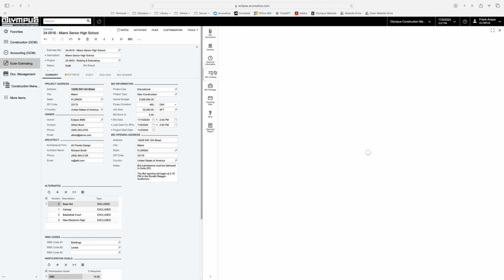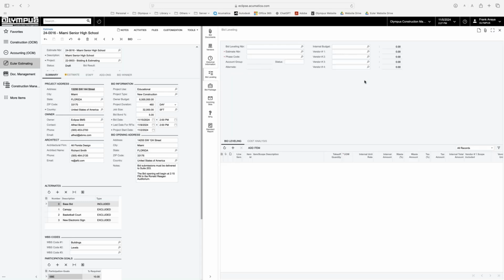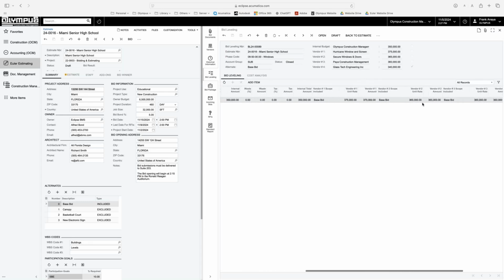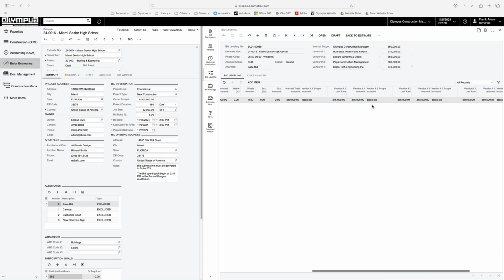The bid leveling. As I showed you before, this is the comparison we did for the windows work. Basically, this is everything. These are the 4 bidders and our internal budget. In our internal budget, we have like a mini estimate, so we can play around with some numbers without having to go to the estimate. Having our internal budget, we then compare the bids. We have many options. We can add many line items to compare them side by side.